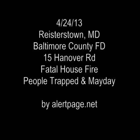Engine 56 arrived. 2.5 story wood frame. Got heavy smoke showing. We have a hydrant behind Engine 56. Engine 56 will set command. Engine 56 with command, smoke showing, 116. Medic 56, 116.